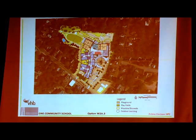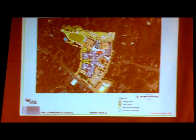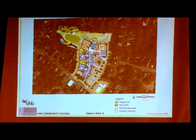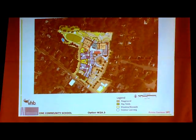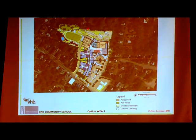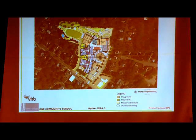In my opinion, this is an improvement when you look at the actual functionality of some of this outdoor space. You'll see the gym is located next to a really large field area, which is fantastic. We have a huge playground in the back, which is all being maintained as is. And a large sustainable learning area, which is right next to the field.